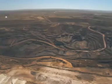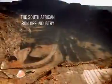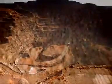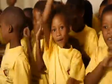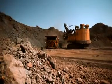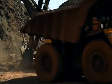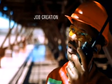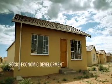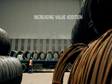The South African iron ore industry is committed to unlocking maximum value from its activities to benefit both the economy and the communities in which it operates. We fully support the objectives laid out in the draft beneficiation strategy: job creation, socio-economic development, and increasing value addition.